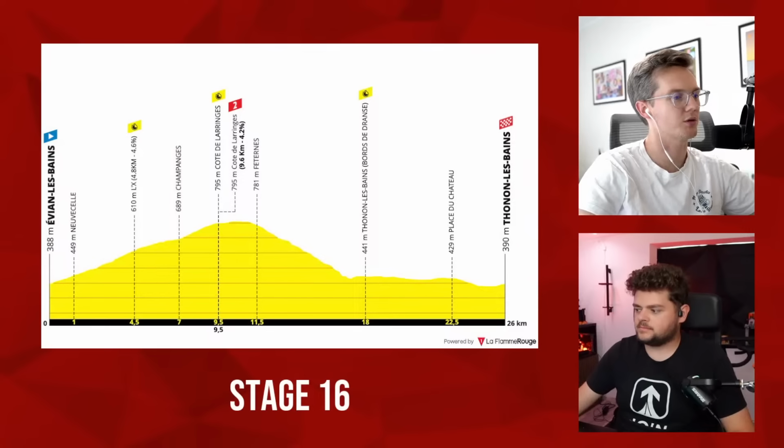We have a hilly TT. I feel sorry for the TT purists. I think we've got to stop this. We have to stop hilly TTs. Can we please have a 50k flat TT?